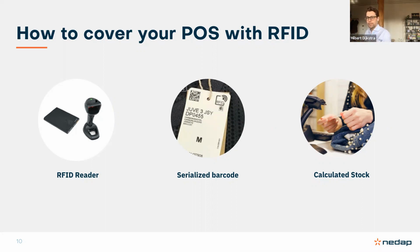So before we get there, we want to briefly identify the 3 different options that we see for covering or combining the point of sale data with RFID data. So the first option is an RFID reader. And you can do that with different types of readers. So in the picture you see over here, we identify 2 different readers. So the first one is a tabletop reader. It's a reader that you can mount underneath the desk at the point of sale to register the items that are being scanned at the point of sale. Second one is a hybrid barcode RFID reader. So it's a reader that you can use both to identify the label using the barcode plus the RFID reader. So that's the first option.